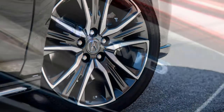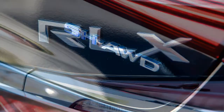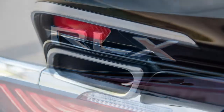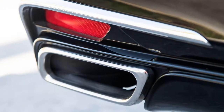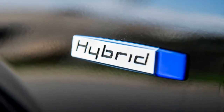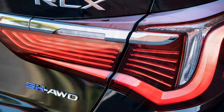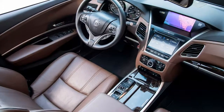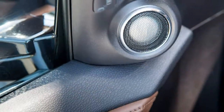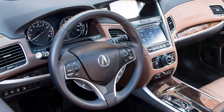It now comes in just one trim level, which starts at $62,865 and comes standard with Acura's full arsenal of luxuries and driver aids, including a heated steering wheel, a surround view camera system, heated rear seats, a 14-speaker premium audio system, forward collision warning and automated emergency braking, lane keeping assist, rear cross-traffic alert, and adaptive cruise control. And that makes the Acura RLX Sport Hybrid a strong value.